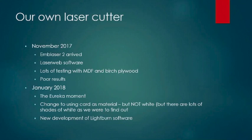Also, I changed from using MDF and birch plywood, which everybody else was using, to using card. Now, card cuts so cleanly and quickly and easily, but not white card. Again, it took a while to find that out. Colored card works so much better than white card. But the LightBurn software that was being developed in America in conjunction with Darkly Labs was a game changer, total game changer.